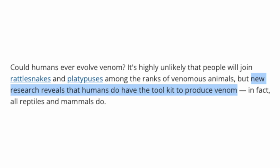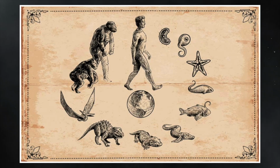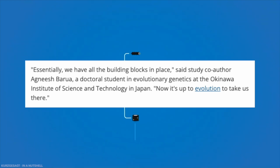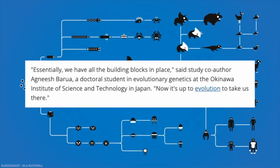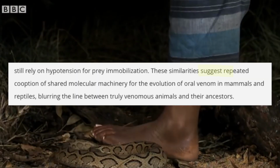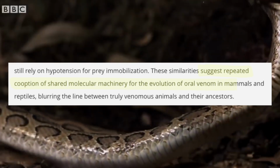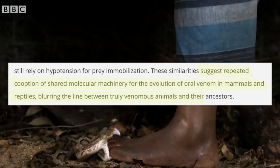New research reveals that humans do have the toolkit to produce venom. In fact, all reptiles and mammals do. The study's co-author, a doctoral student in evolutionary genetics at the Okinawa Institute of Science and Technology in Japan, named Agnieszka Barua, says, essentially, we have all the building blocks in place. Now it's up to evolution to take us there. The findings of Barua et al. suggest repeated co-option of shared molecular machinery for the evolution of oral venom in mammals and reptiles, blurring the line between truly venomous animals and their ancestors.